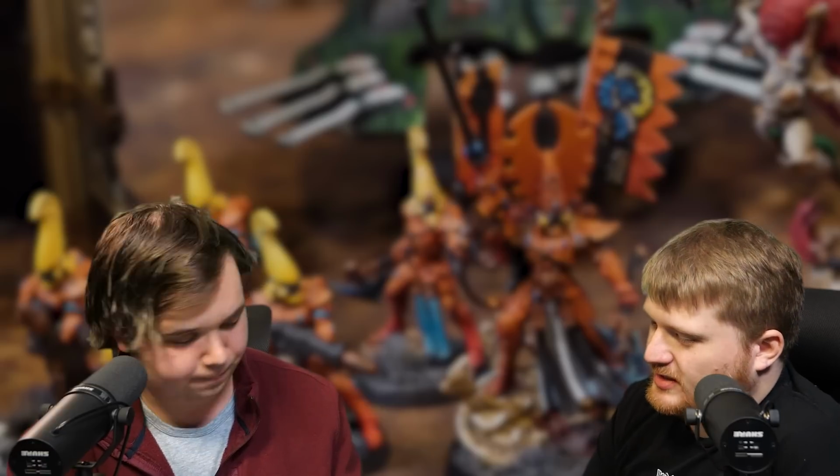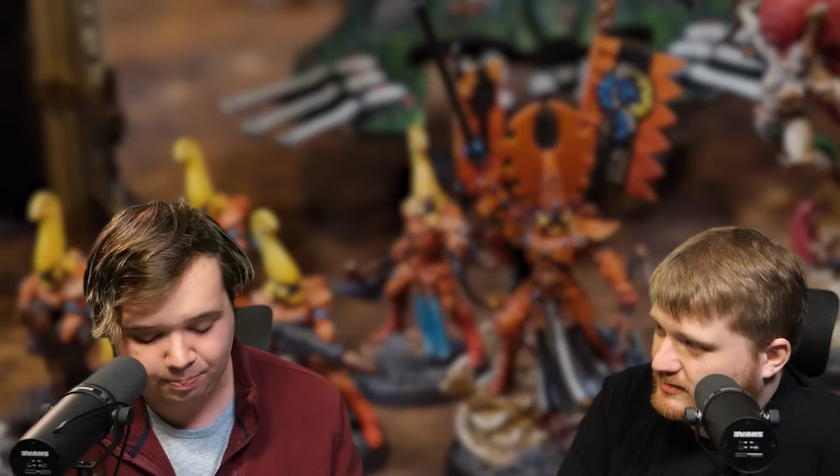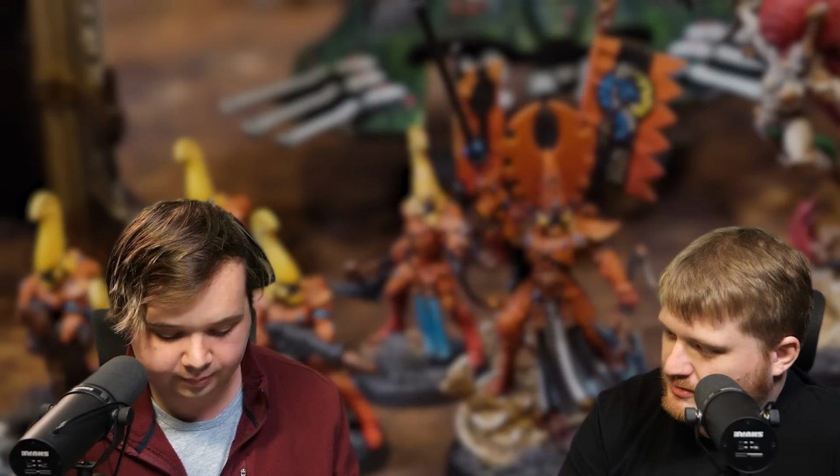Shuriken, not Shuriken, scatter laser bikes? Yeah, then you get lethal, sustained, ignores cover? I guess. That's not terrible. It's not bad. You get 4 rolls to hit, and you get lethal sustained. Yeah, you can give him +1 AP. It's not bad. That's pretty good.